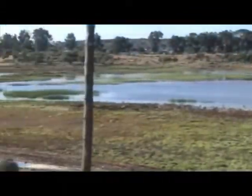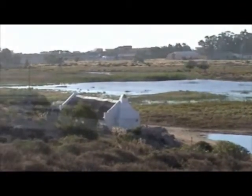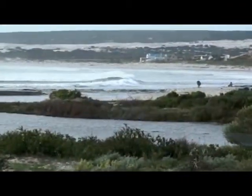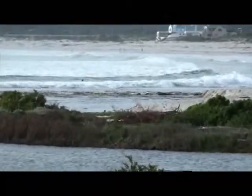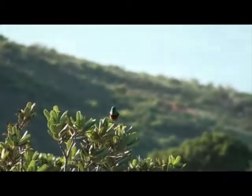When the winter rains have filled the dams and rivers inland, the Verlorenvlei rises and breaks through to the sea at Eland's Bay. So white steenbrass and harders can then spawn and the cycle of life is refreshed.